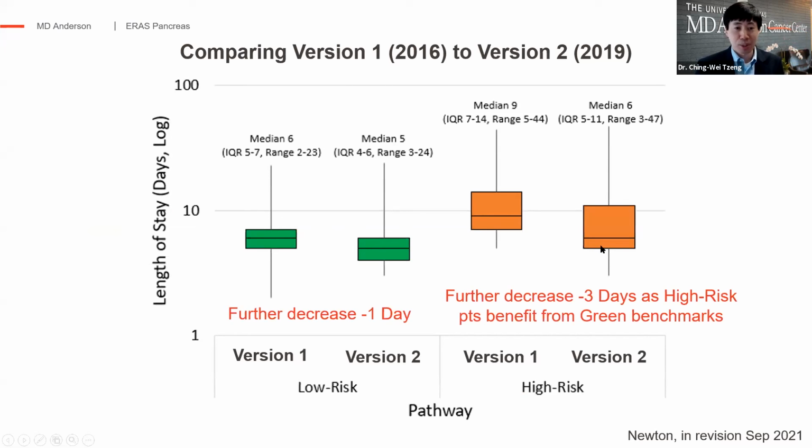The biggest change has been in the orange color sheets that we give patients. It's the high-risk patients, the ones that have a higher risk for leak. Why are they improving so much? Keep in mind that the median was 10 days and down to 9 with the first iteration, and then now down to 6 with the most current version. It's because as we start seeing how well the green patients can do, we see that there's actually a sub-cohort of the orange color patients, the high-risk patients, that are more like the green, and they can benefit from the benchmarks that we have for the green patients.